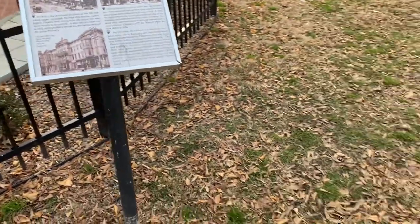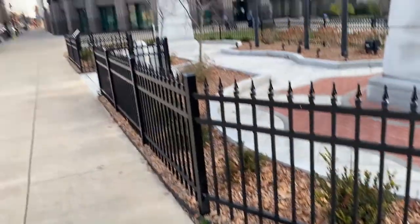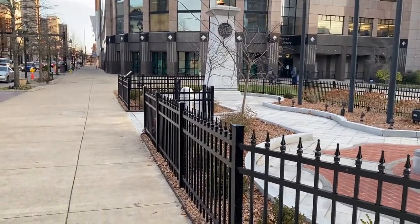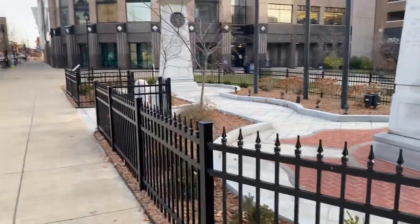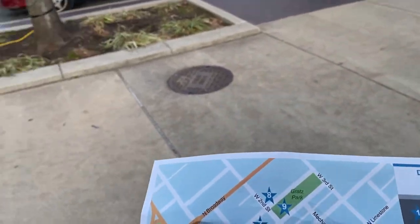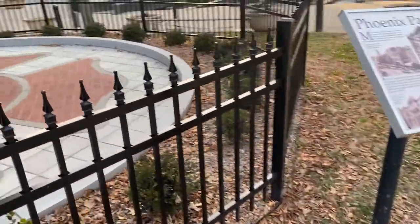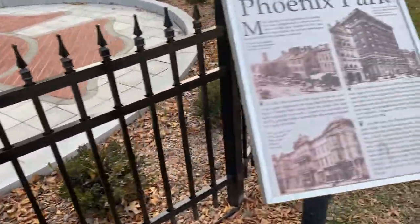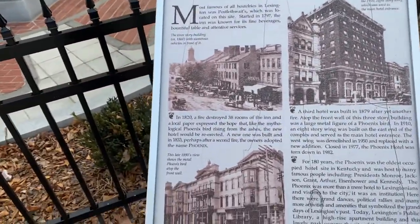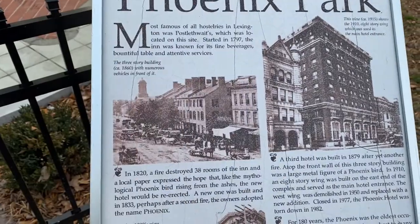So we'll jump off here, and the first thing on the map, I guess, is the library, which you can see right there. That building was built in 1987. It is the new library. When you walk down the street, we're going to go to the original library, which is number 9 on this walking tour. But over here, this is Phoenix Park, and the Phoenix Hotel, as the story will tell you if you listen to it.